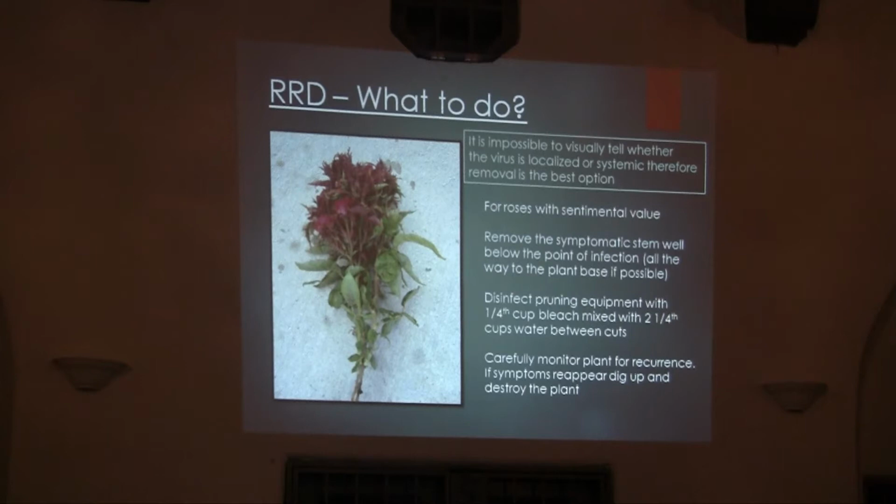For sure, disinfect the equipment that you use. For sure, change clothes, take a shower after you finish, so you're not passing it around your yard. But then you need to watch that plant and be ready, if those symptoms come back, to go to the next level and remove the plant.